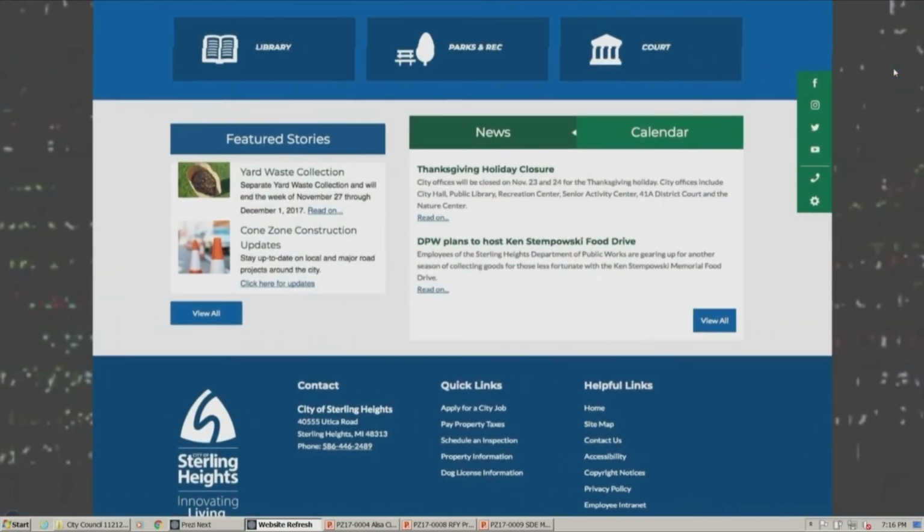Scrolling down on our site, we've condensed the homepage to just what you're seeing here. We have featured stories on the left, which will feature what we call sticky stories that need to stay front and center, as well as important seasonal information. To the right of that is our news and calendar modules, which the resident can choose which is on the front, and that shares our press releases and city events.